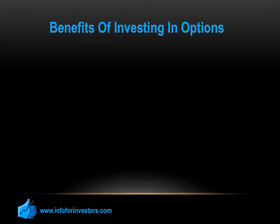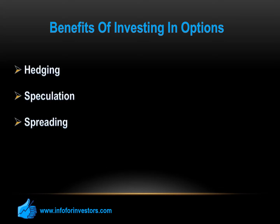Let's review some of the main reasons why you should consider investing in options in detail. The 3 most notable are hedging, speculation, and spreading. The first advantage is hedging. Hedging as a business term is a type of investment strategy which tries to mitigate the potential risk a company can encounter. Even you, without knowing, are hedging. For example, you insure your house in order to minimize the risk in case of a fire or an earthquake.